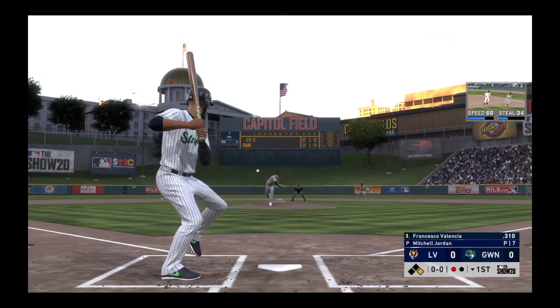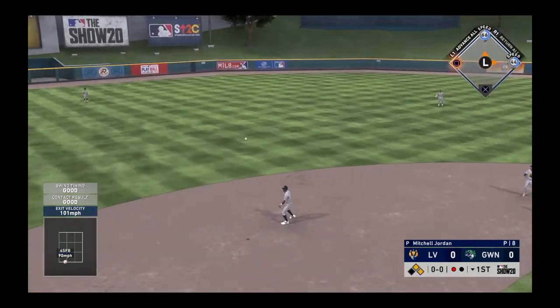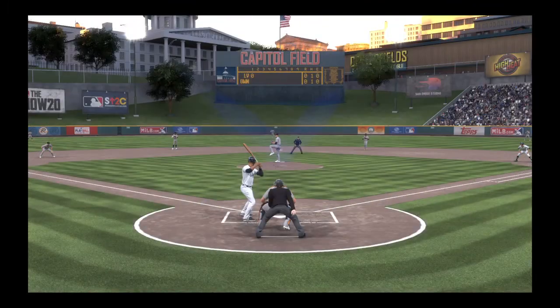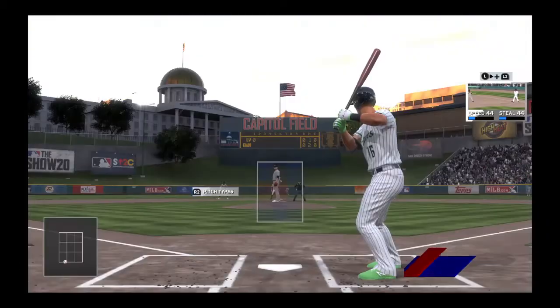So now to the plate, Francesco Valencia. Into center field, line drive base hit. Whoa, that ball was close, whizzed right by his head. I think he probably heard it go by, guys. That's pretty unsettling for a pitcher. Trust me, I know.